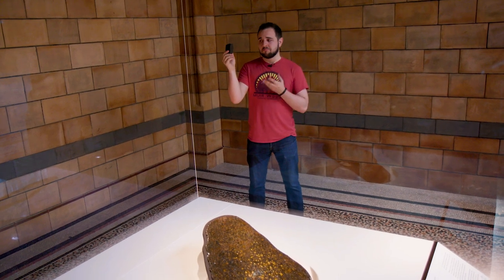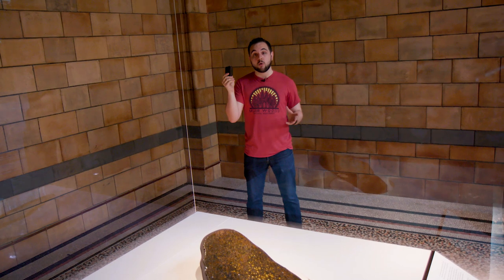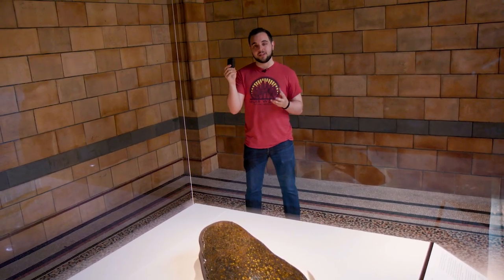Take a look at this. Might not look like very much, just a small burnt potato. But believe it or not, this is actually older than the planet Earth. You see, this is a meteorite, and it's over 4.5 billion years old.